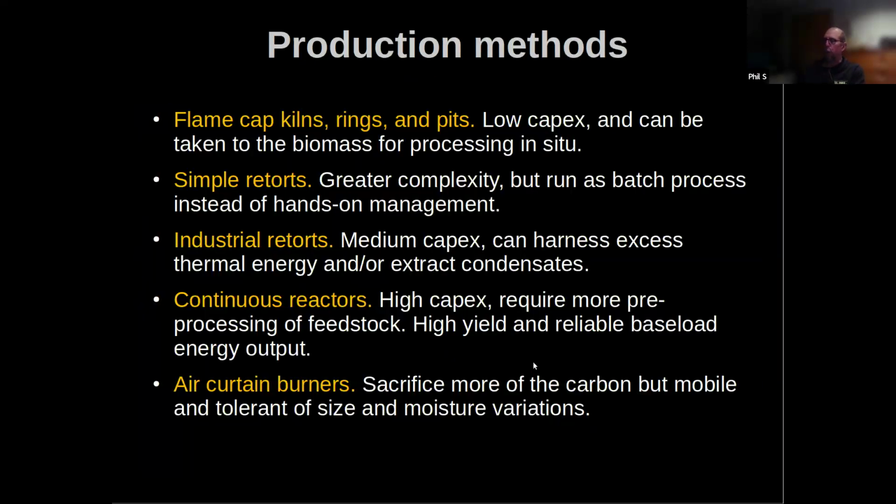And then this is just sort of a quick list, a little overview of some of the types of ways that biochar can be made. The kilns I showed you in the opening slide are called flame cap kilns. And that same process can be done in the ground, in a pit or a trench. Then some people make retorts, which is a closed vessel. That is a vessel where some sort of feedstock is put in and then it's heated. So it might be inside a larger retort or a larger vessel that heats it.